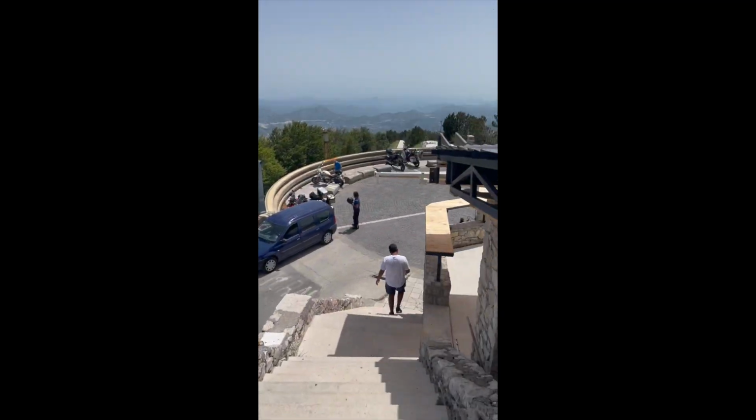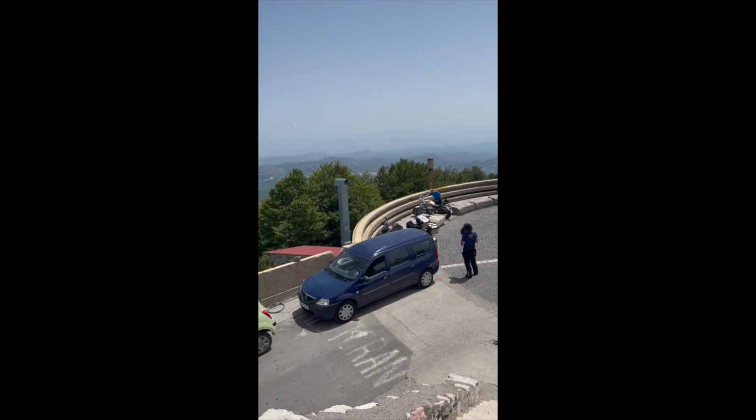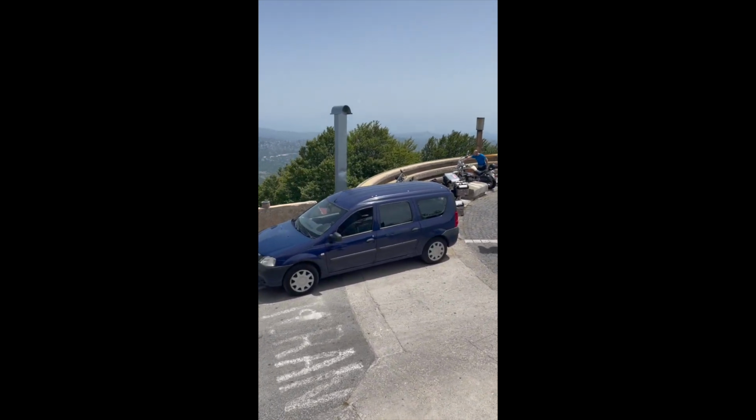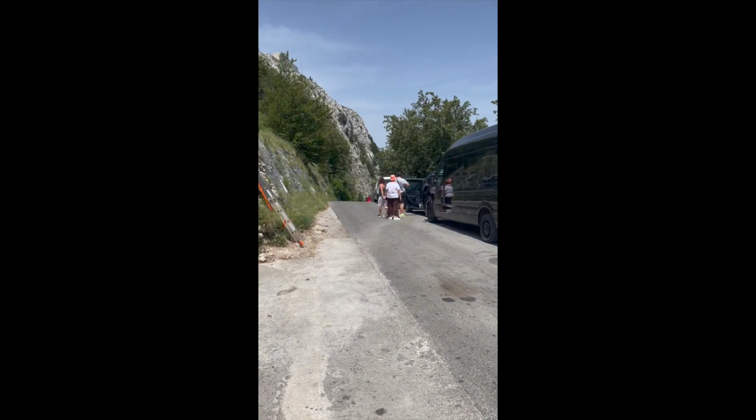All right, we made it back down, and I will ask our guide for today, Marco, about the mausoleum and who exactly this man was and why he is so important. Marco, can you tell us who that man was and why he is so important? Because he was an 18th century writer, head of state and head of the church in Montenegro, Petar Petrović Njegoš, from one of the most famous dynasties, Njegoš.